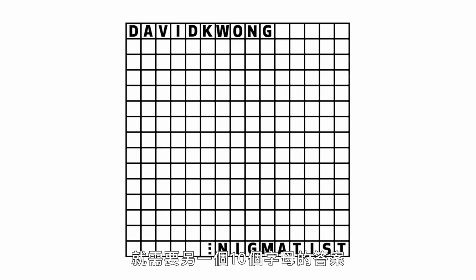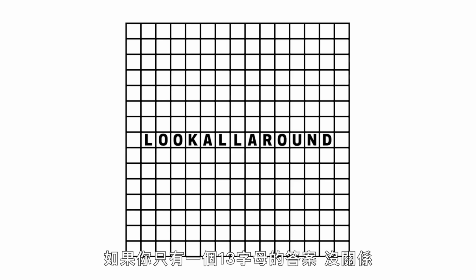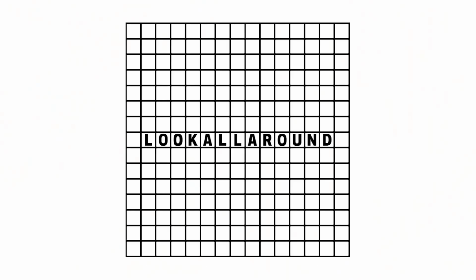After you've come up with your theme, you'll have to write down the long answers. And these are parallel in length. So if you have a 10-letter answer, you'll need another 10-letter answer. If you only have one 13-letter answer, that's fine. It can go right in the middle of the grid. And it's like this in every puzzle. Open up the newspaper and you'll see rotational symmetry.